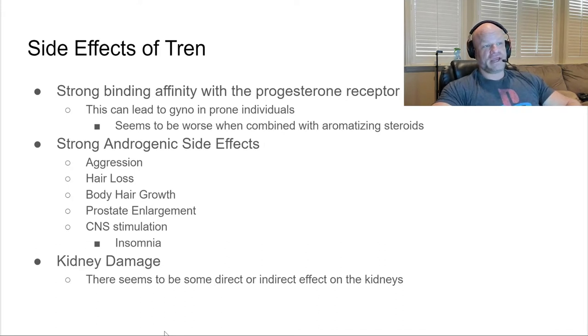Side effects of Tren. As far as I'm concerned, Tren is one of the nastiest steroids you can take for side effects. At least for me, it has been. It has a strong binding affinity for the progesterone receptor. This can lead to gyno in people that are prone to progesterone-related gynecomastia. I'm being one of them, I had to have it removed. I never had issues with gyno until I took Tren.